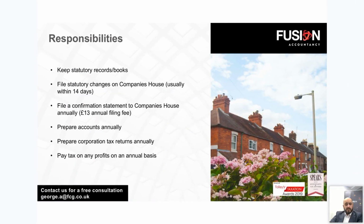Moving on, once the company has been set up, there are some responsibilities that you will have to adhere to. First and foremost, you need to keep statutory records, and that can be in the form of the old-fashioned books that you used to get and used to fill in things like the share register, the director's register, and all sorts of the PSC register, which has been going for a few years now, and anything else that is needed for the statutory information.